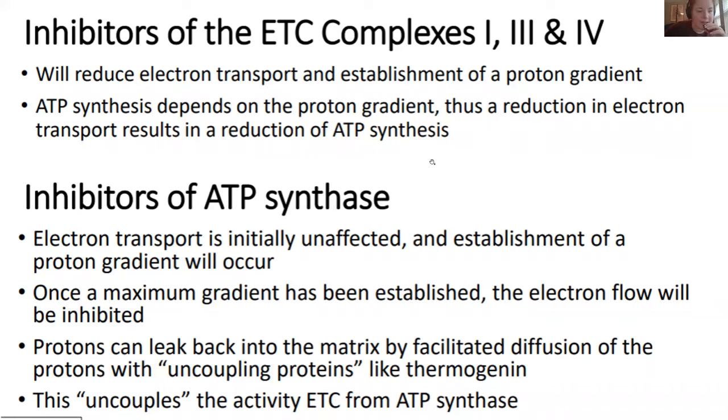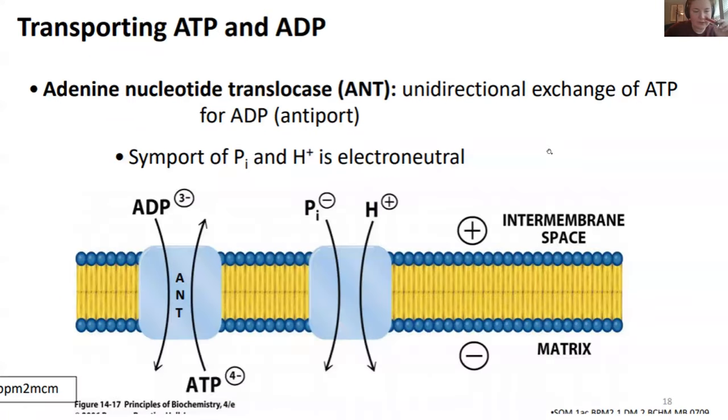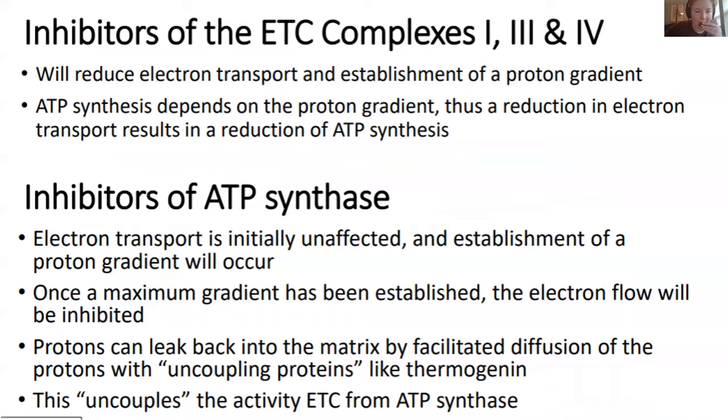If you have an inhibitor of ATP synthase, again, electron transport isn't affected initially because you are going to get a gradient set up, but once the gradient has been set up, you don't get that flow. So protons will leak back. And if you have something that inhibits this, this is the uncoupling. What does uncoupling mean? ATP synthase is now uncoupled from the gradient because the protons are leaking back.